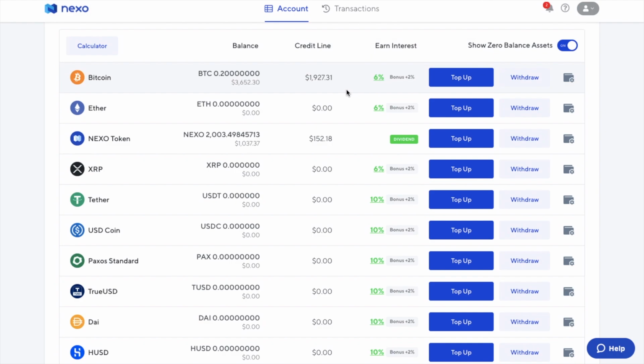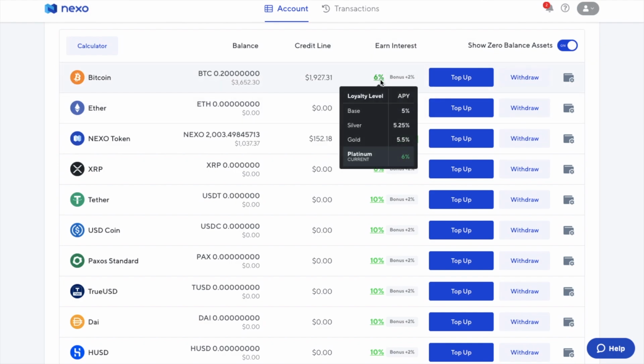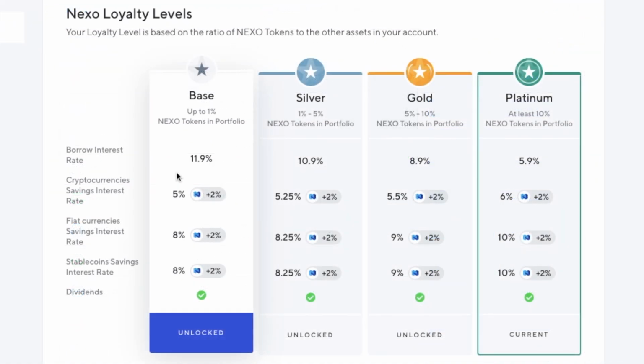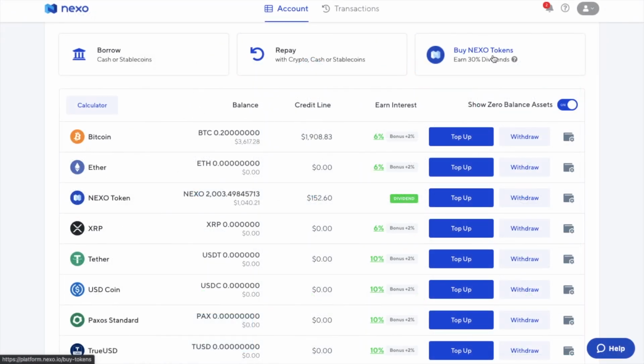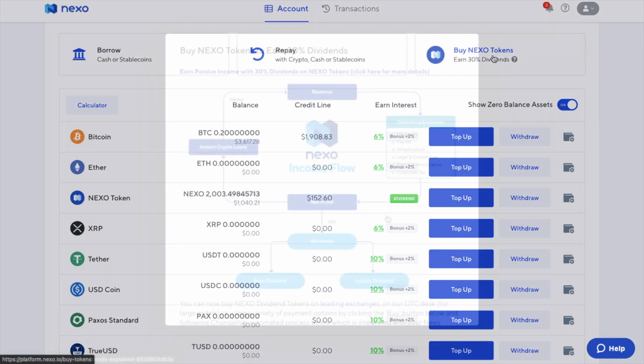So once you've sent your funds across, it will then appear under your balance. You can start to earn 6% interest immediately, and that will be paid in the same currency, i.e. Bitcoin, and that's done daily. And the reason that I can get 6% on this cryptocurrency is because the base here is 5%, and I can get more just by holding 10% of my balance in Nexo tokens. And you can buy those tokens on their site here.